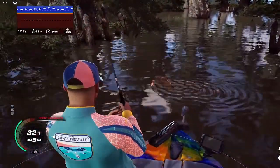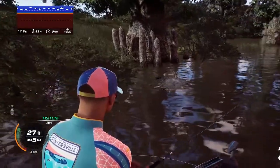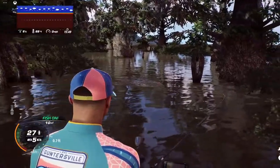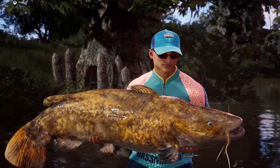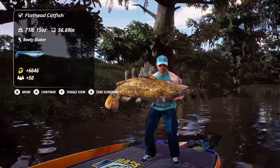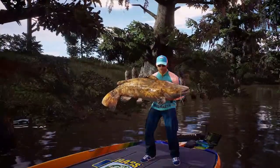Come on, come on. A little bit more. Right in the hook. Oh, he is definitely a colorful little flathead. Nice. Come on, all the way in. Nice and easy. Bam! Look at that, boys. Check that out. 71 pounds, so just missed being a trophy, but still great to make a Friday catfish show. Take a screenshot of that.